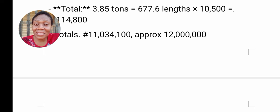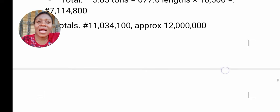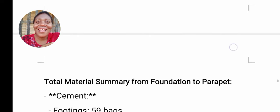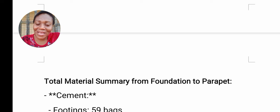Materials like planks are not added. Materials like water are not added. Workmanship is not added. So all those necessary things, you add them, and that is why I approximated it to 12M. Now, how much are we expecting from foundation to parapet level?